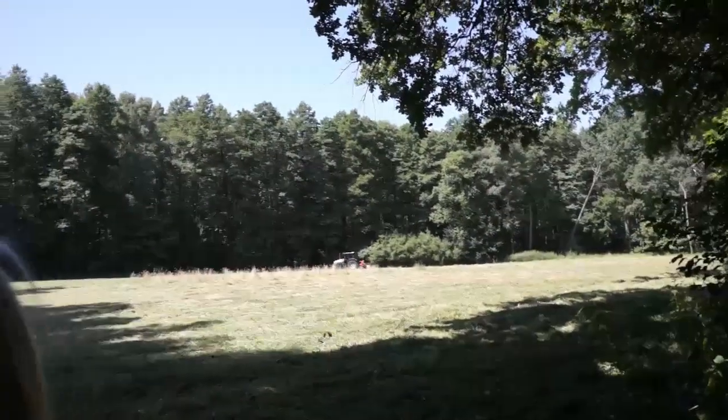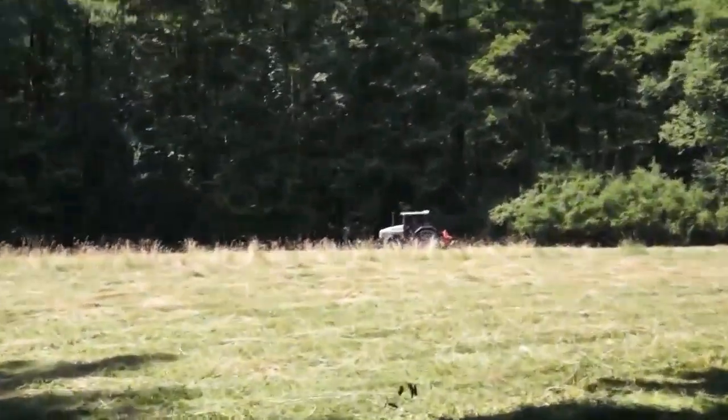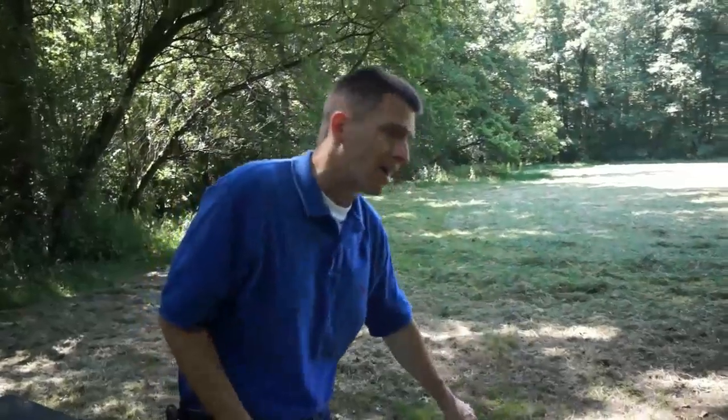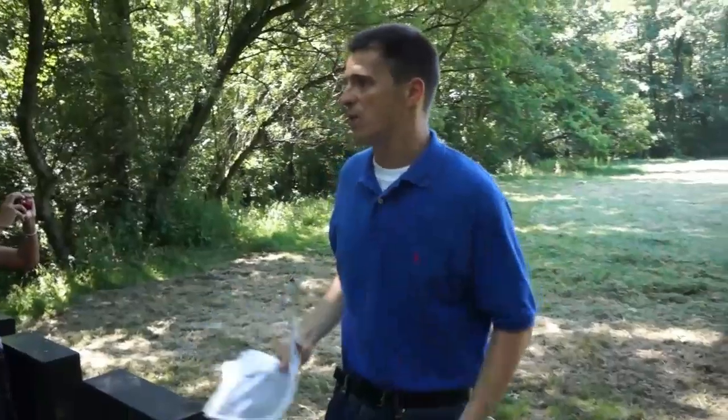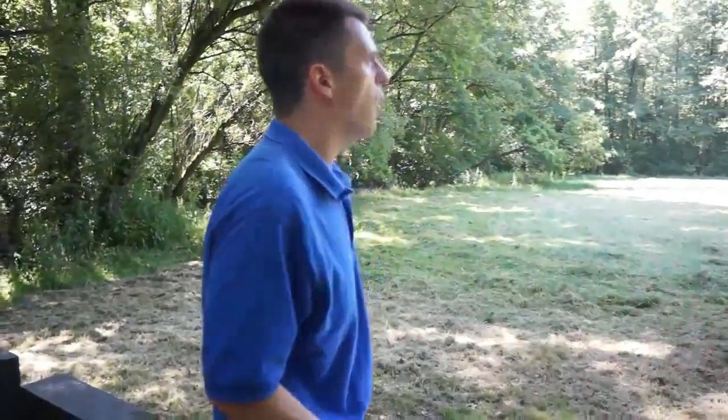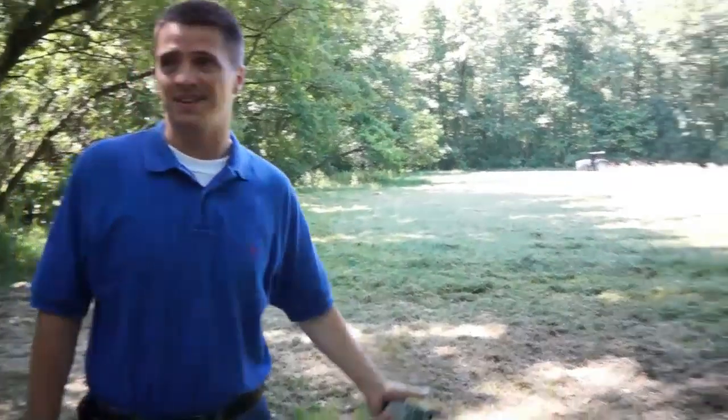They're cutting it right now. That's because trees can't grow in this spot because there's so much human bone meal down so far that trees can't even take root here. This is by far the largest field of human ashes in all of Auschwitz, and you're here today to see it. Amazing, look how big this place is.